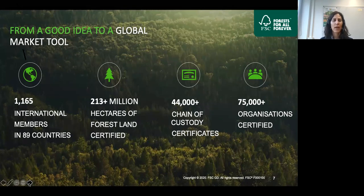And here we have some numbers in regards to FSC. So as I mentioned, we're a member-based organization. We have over 1,160 members worldwide in 89 countries. We have over 213 million hectares of forest land certified, more than 44,000 chain of custody certificates, and 75,000 organizations that are certified. Next, please.